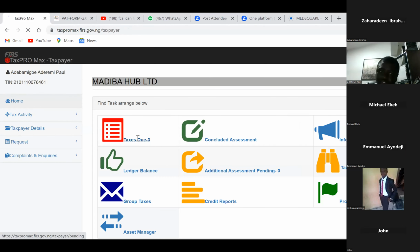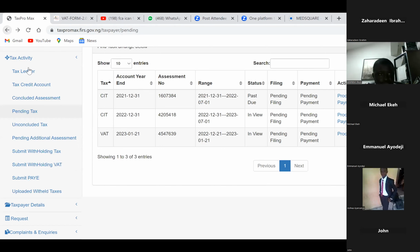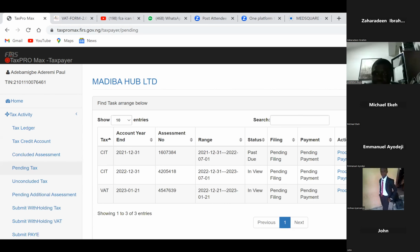Now, my services are totally VAT exempt. It means all the sales you make, if I make 5 million, that 5 million is exempted from VAT. For example, I have a pharmaceutical store. I'm the accountant there. I want to file Nil. Now, this is the system. Come the same way to your taxes due. Click on taxes due. Go to process.